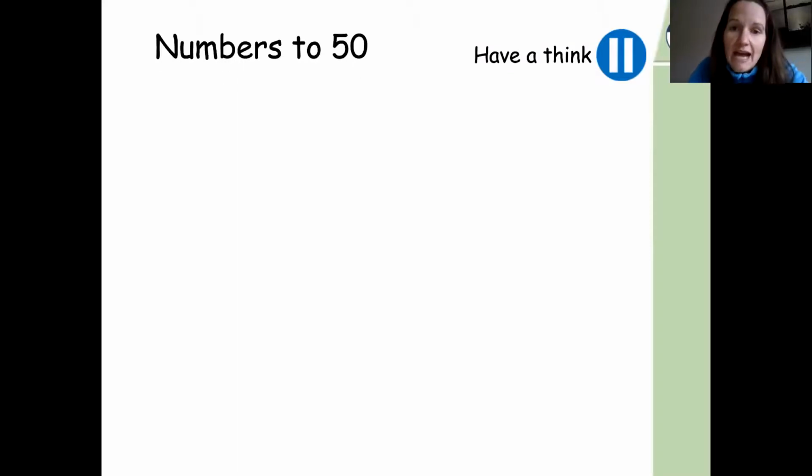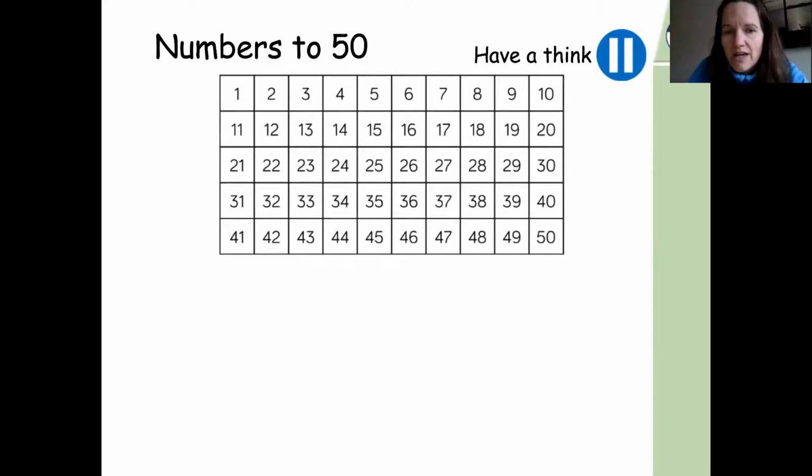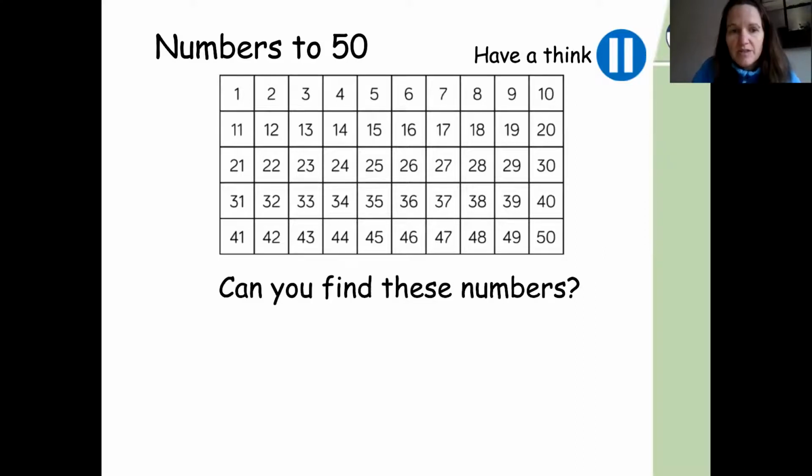So now I have a 50 square here. I am going to give you a number and I want you to write it down. Okay, I'm not going to tell you what it is. It can be on a whiteboard or just on a piece of paper. Okay, so can you find these numbers?